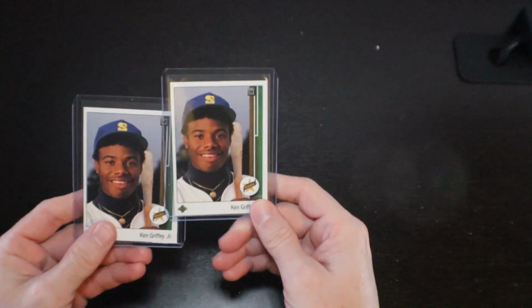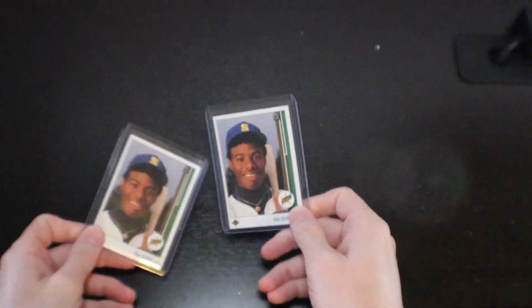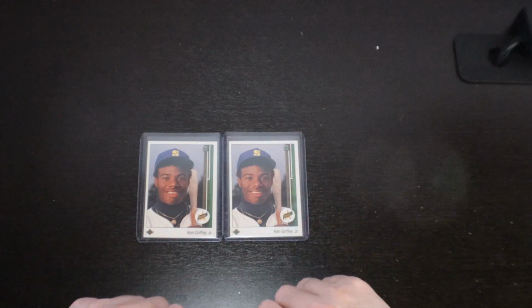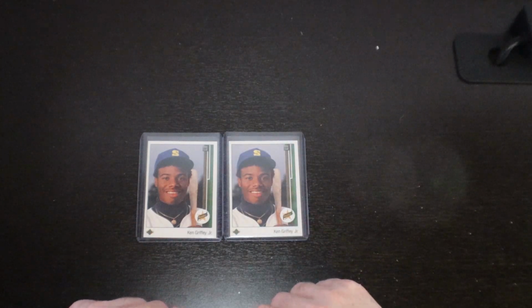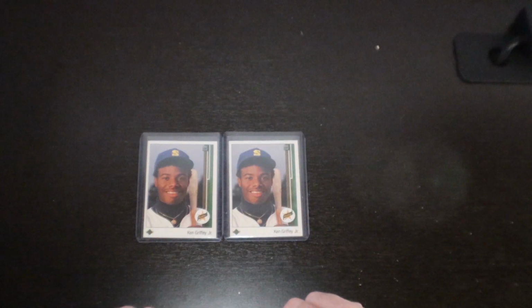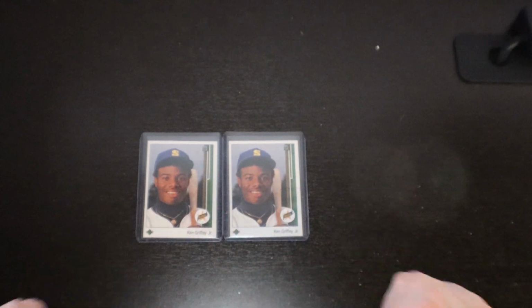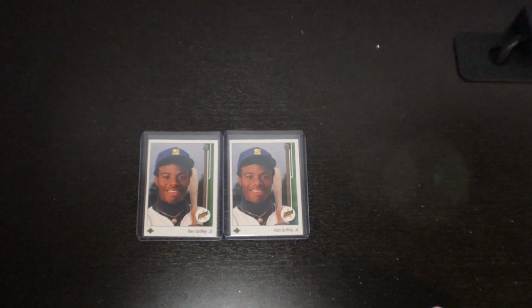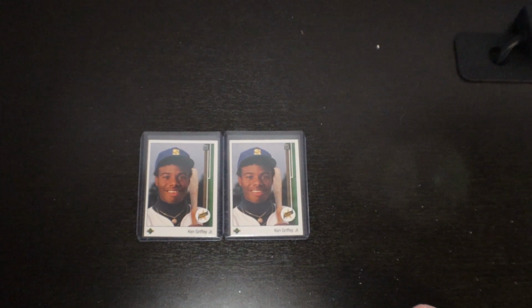So, there we go, guys. We hit it twice. We did not get the Randy Johnson or the Craig Biggio, which I'm disappointed on, the Biggio being a longtime Astros fan, but we will take this. So it was a success, a huge success. Very happy with what happened here tonight.